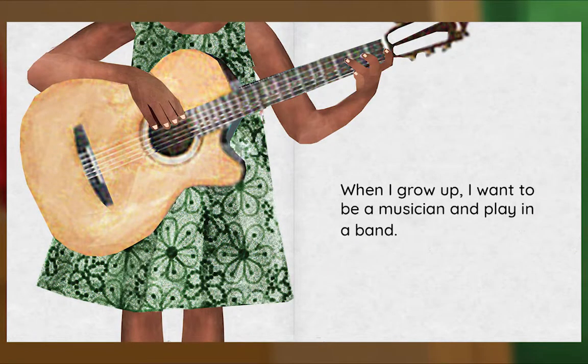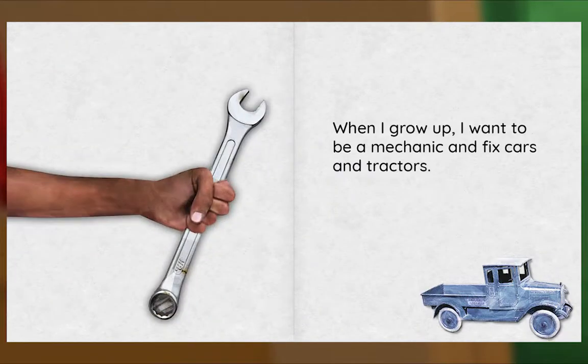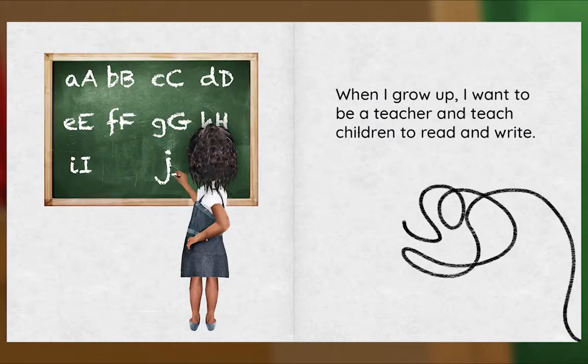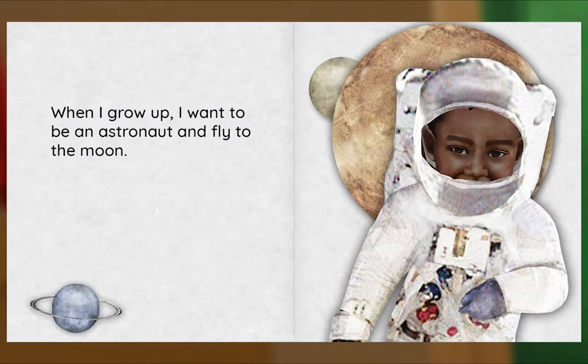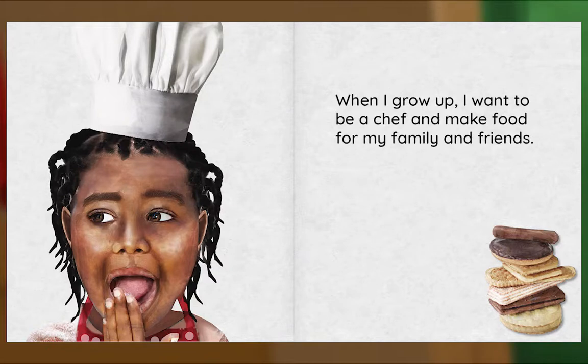When I grow up, I want to be a musician and play in a band. When I grow up, I want to be a mechanic and fix cars and tractors. When I grow up, I want to be a teacher and teach children to read and write. When I grow up, I want to be a soccer player and score the winning goal. When I grow up, I want to be an astronaut and fly to the moon. When I grow up, I want to be a chef and make food for my family and friends.